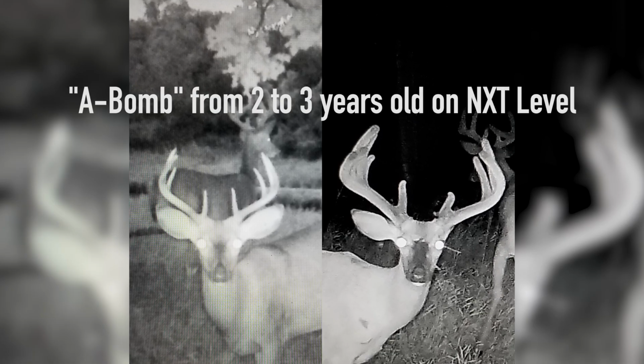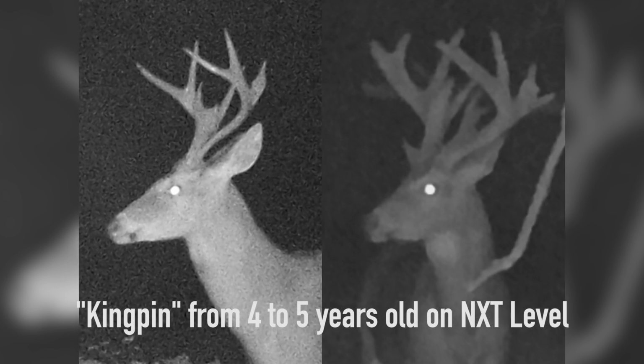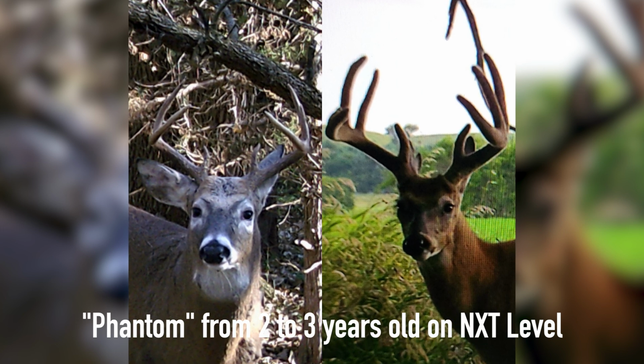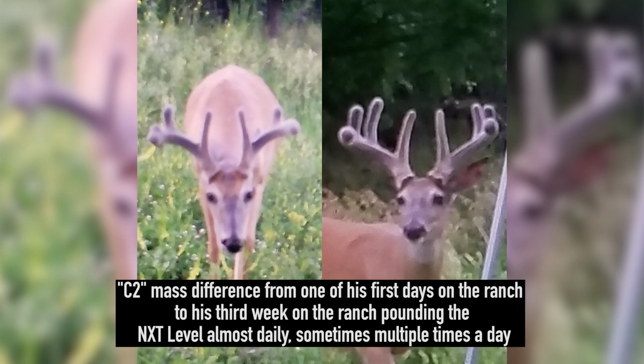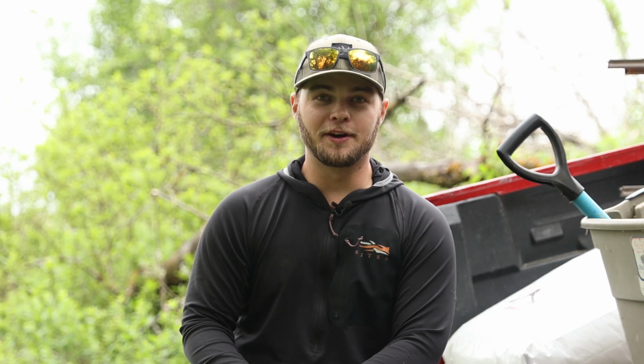But the deer that do hit this stuff on a regular basis every year are making considerably above average jumps from year to year. And the deer, bucks mostly, that aren't hitting this stuff as hard as the others, you just don't notice that. So the products definitely work.